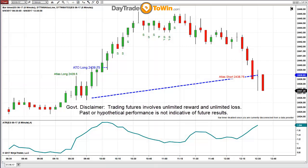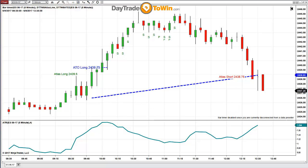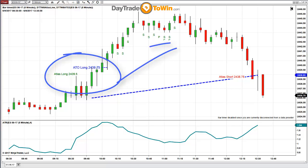You're looking at the E-mini S&P contract. Remember to roll over to September by today if you haven't done so already. The first two trades here on the Atlas line, as well as the at the open 2, are long. In addition, you have these strength trades and pullback trades.